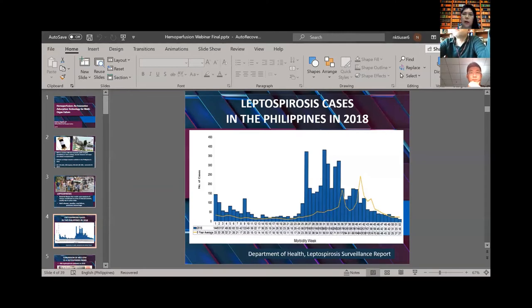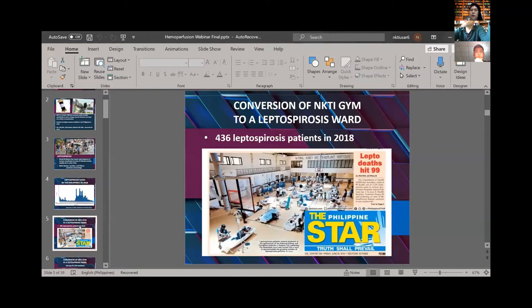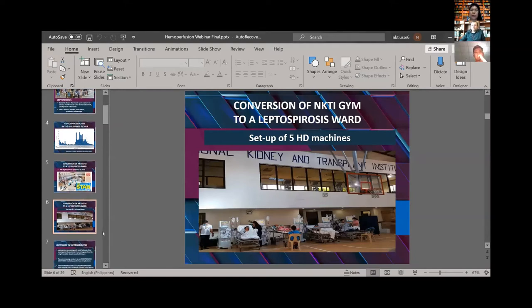It was so severe, we were admitting as many as 15 to 20 patients every day with severe leptospirosis needing dialysis. And in fact, we had to convert our gym into a ward for these leptospirosis patients. And because a lot of the patients were on hemodialysis, we even had to set up hemodialysis machines right in that gym so that they could easily be dialyzed as often as needed. And usually that would be daily.